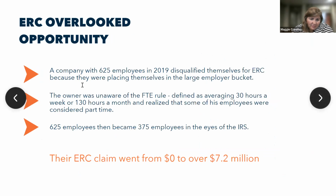So now we're going to head into the case study portion of our presentation. And we wanted to highlight an ERC opportunity that was overlooked. And this is a real example. There was a company with 625 employees in 2019, and they completely disqualified themselves for ERC because they were considering themselves a large employer.